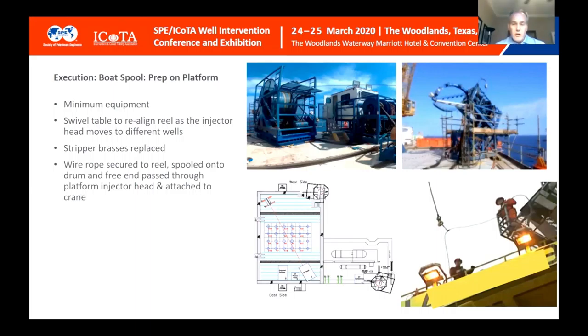The reel was placed on a turntable, and this allows the operating reel to be correctly aligned with the injector as the operation was centered over four different wells. So we didn't have any bending between the reel and the gooseneck. And additionally, the stripper brass was replaced with larger ID brass, and a wire was wound around the platform reel, as you can see in the top photograph, and that was fed through the injector.